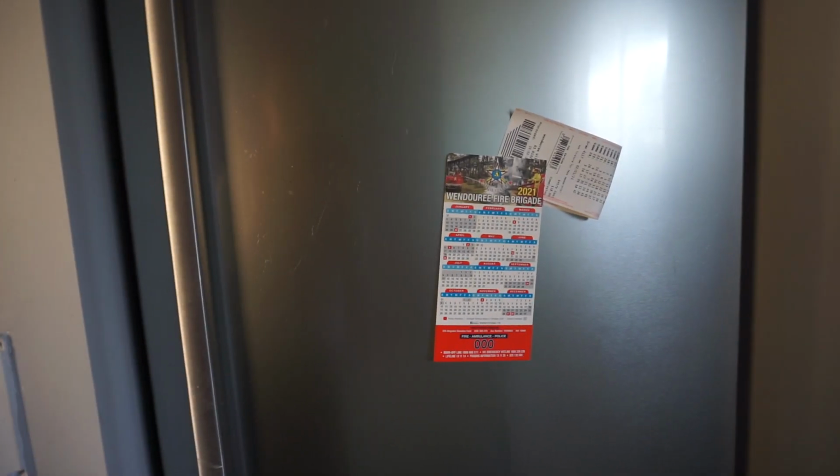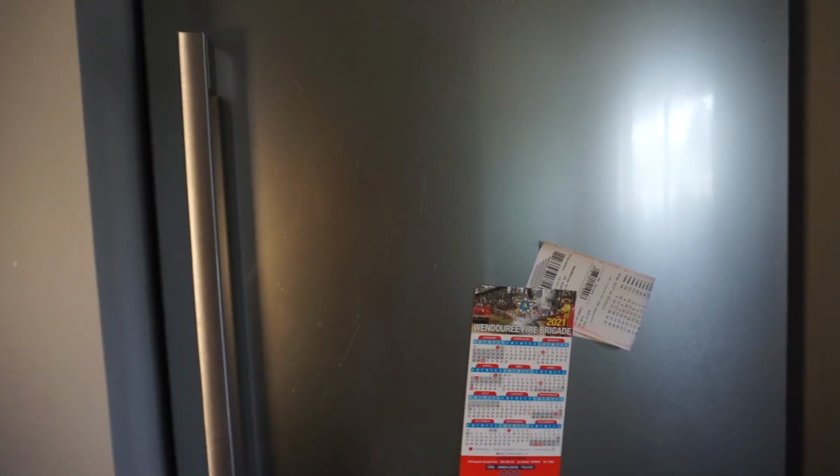Fridge area. I don't normally have anything on my fridge, but I have a lotto ticket, so I've kept that on there, but usually I don't have anything on there. I don't like anything on there, visually clutter. So this is what hasn't worked for me.